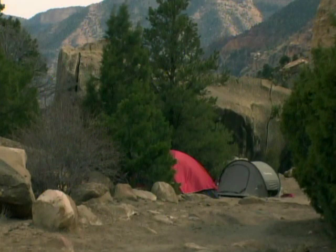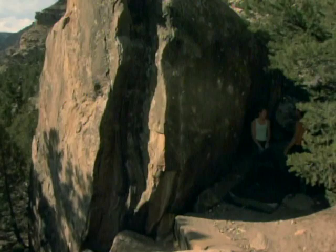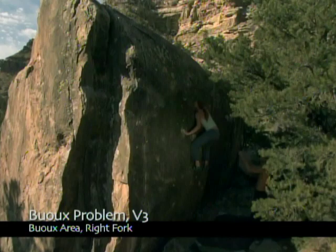The Bukes area, which is also located right by some camping, it has some really technical pockety climbing. The first problem you'll come to is the Bukes problem. It's a V3, and it has some really beautiful pockets all the way up the face.